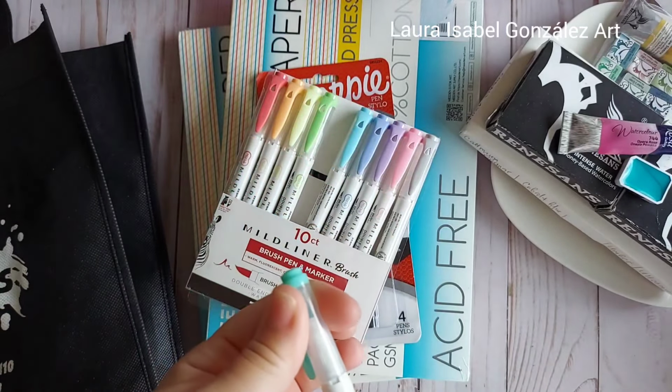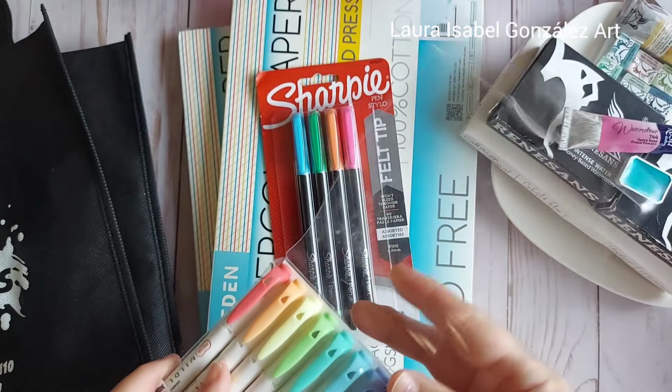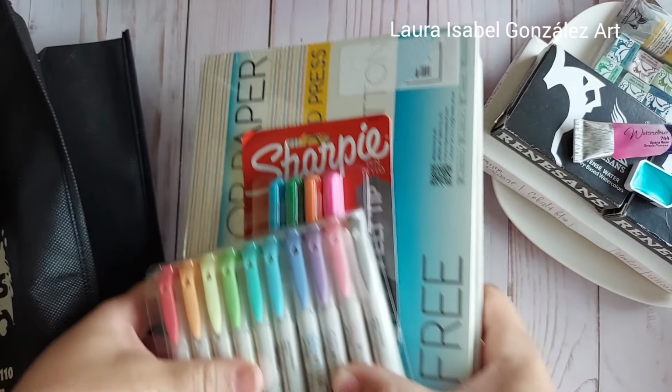All right, so let's go ahead and put these away for now. I'll come back to these at another time. Today is just sharing the goods. I don't think I'll be doing any swatching.